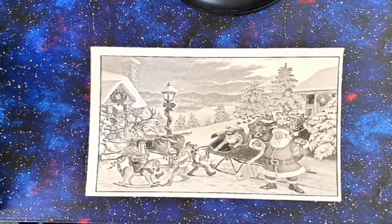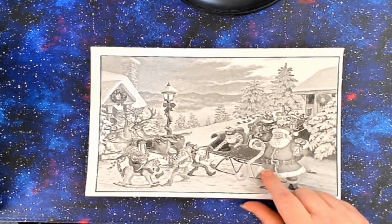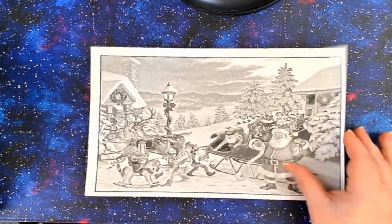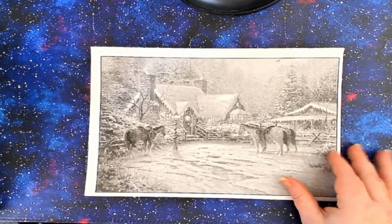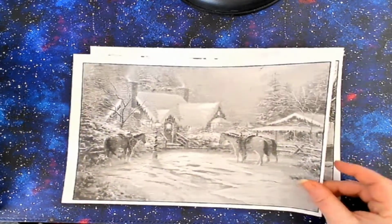And I colored this one. This one was so fun to color. And I tried to color this one, but I don't think I succeeded. I think I gave up.